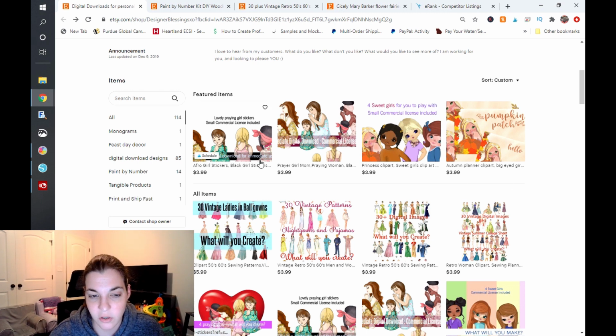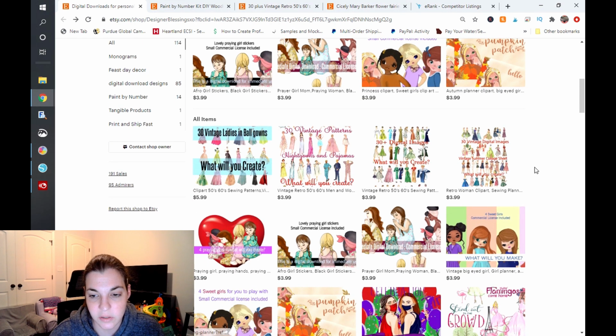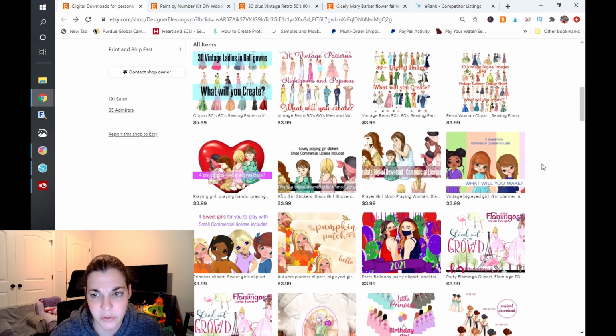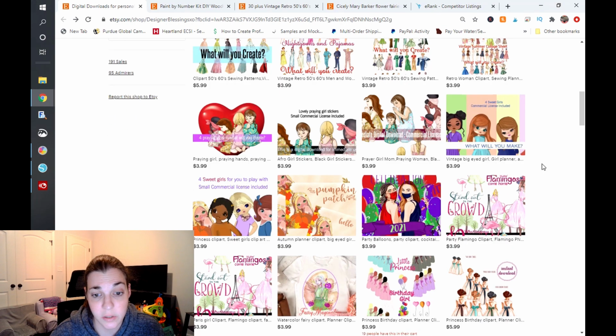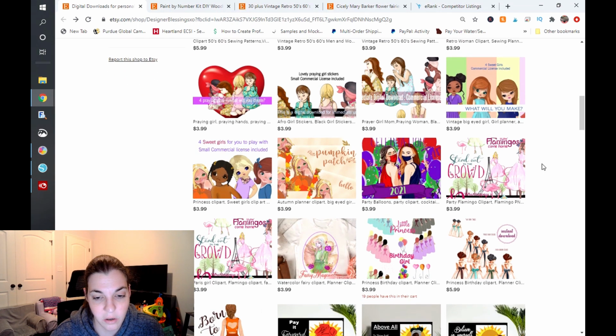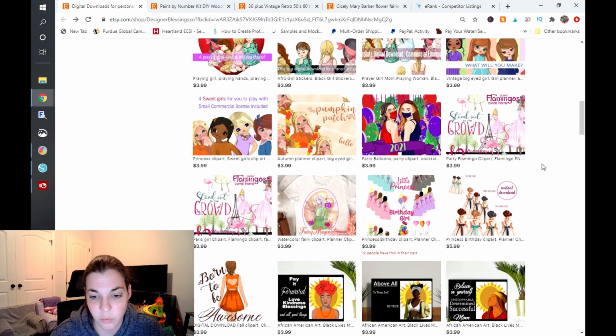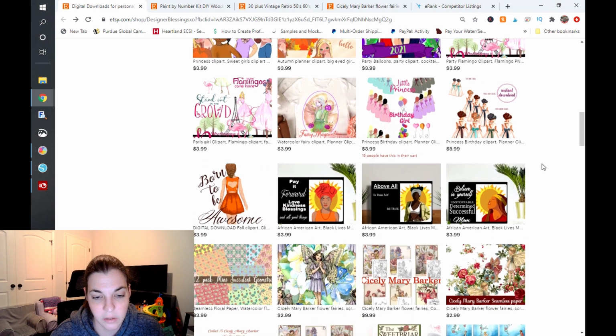She does have her featured items up here and all of her items listed. The first thing I'm noticing is that there is not a lot of consistency with the promo images. While the work is very beautiful, there is probably a better way on how you can promote this so people actually know what they're getting or what they're looking at.